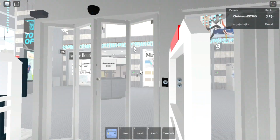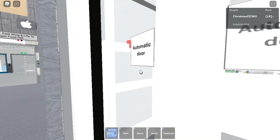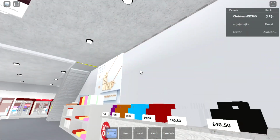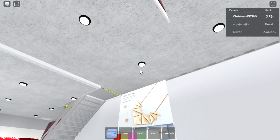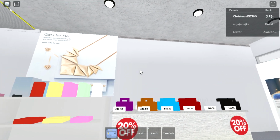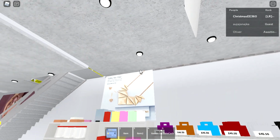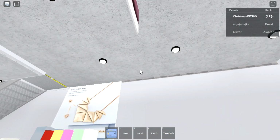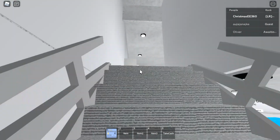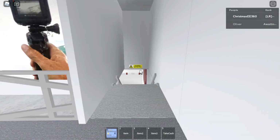You could have a little display here, then have the stairs go up like here. You could have them start here, then go up here, and then go up here, and then you'd have a space there, and you'd have a good little space here, and then you could put a wall. I'd say wall here actually, but I don't know.